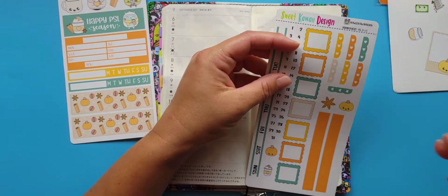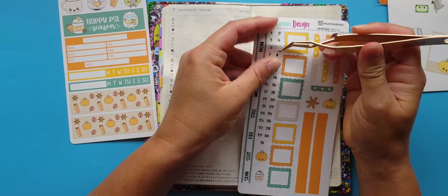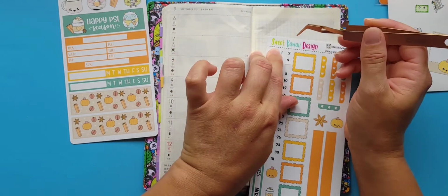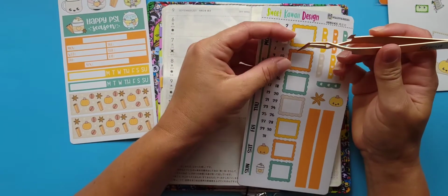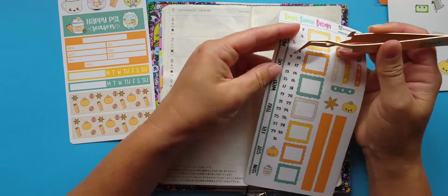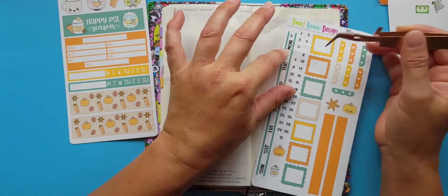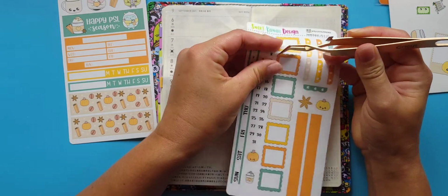So we'll see what I want to do. I can't believe it's the 6th next week. I'm not sure if the numbers are technically supposed to go up and down or side to side, but I'm going to put them up and down.